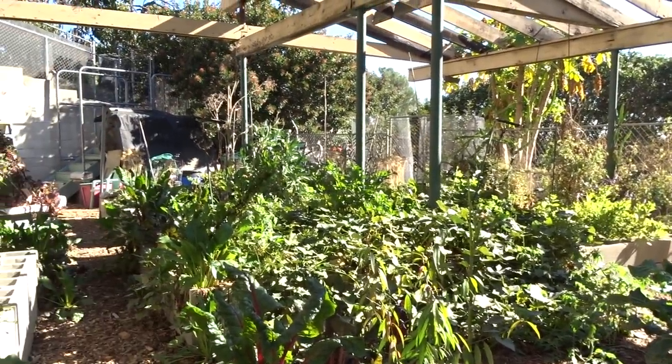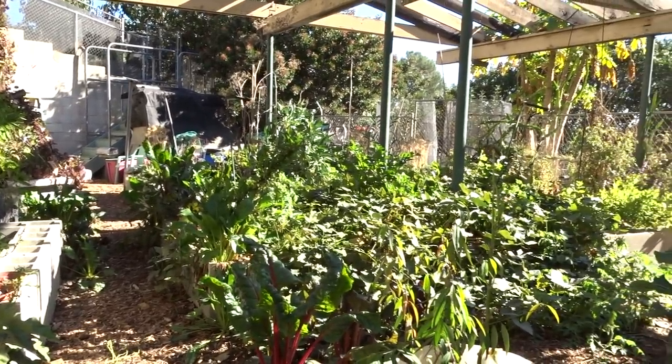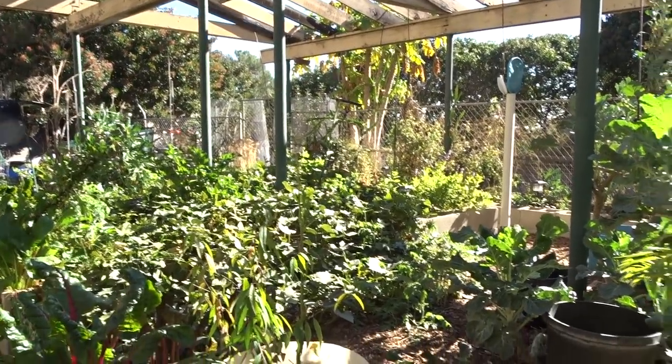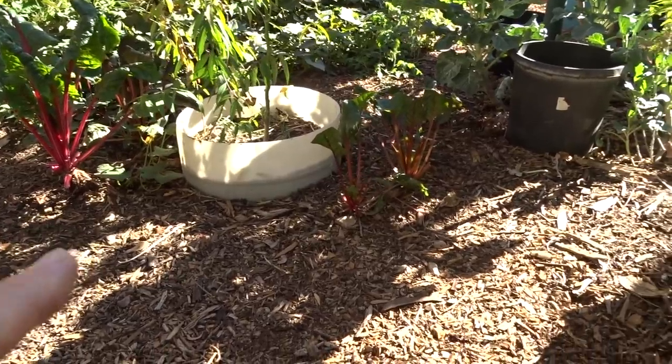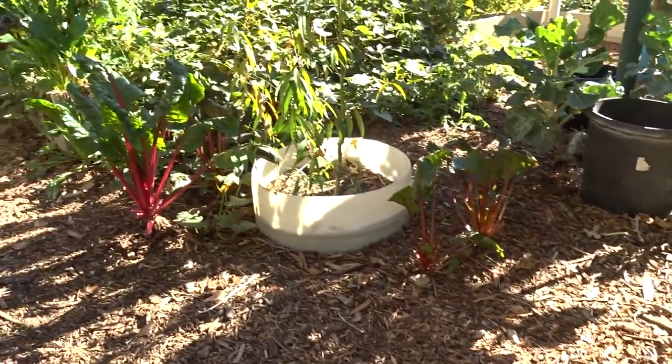Everything. So that's the thing. Keep your garden easy and do what works best for you. I don't care what anybody says. You have to do what works best for you. And here Gary's got containers in the ground. So they're partway in the ground, which is really good.